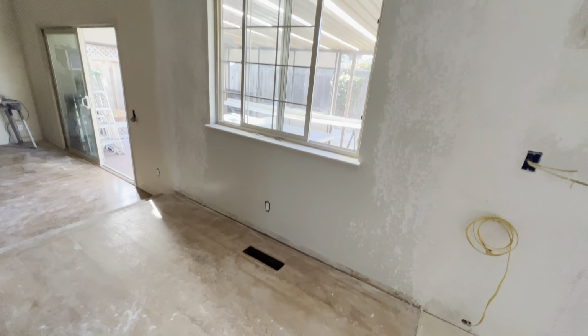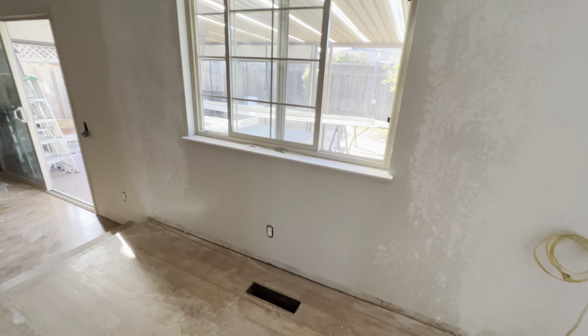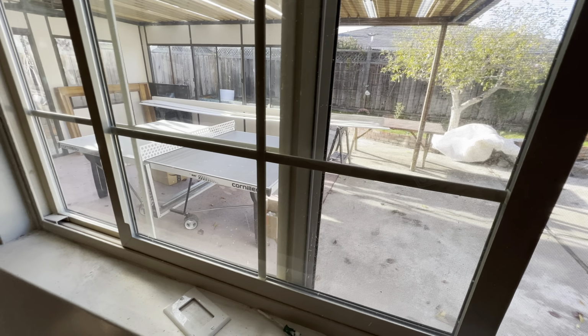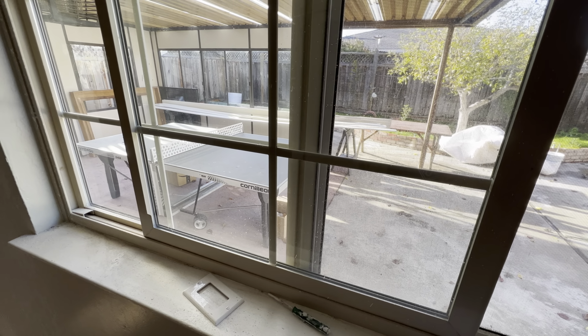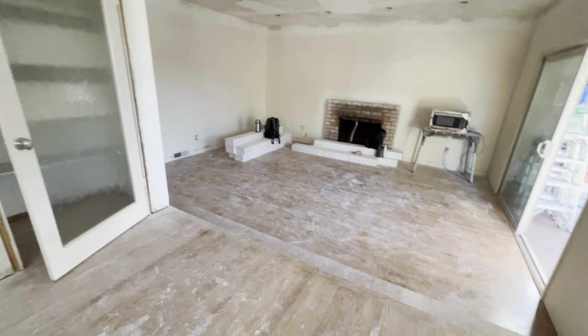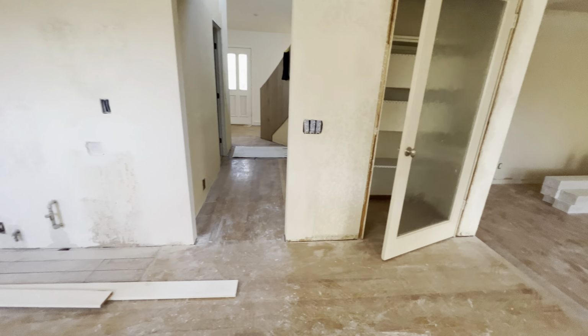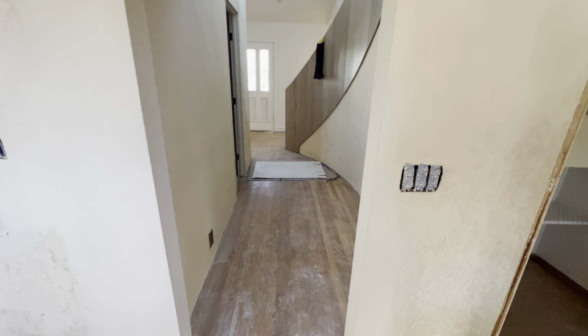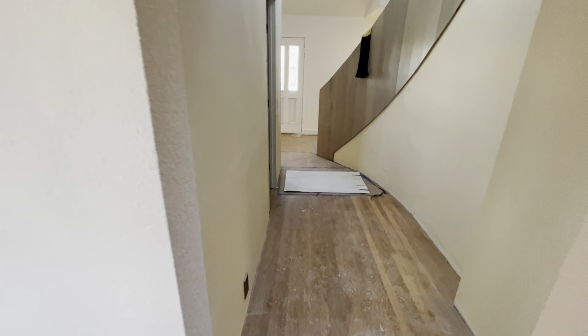Then he took all those baseboards out to reuse them. Because now material costs are so high, we have to repurpose what we can. You know what I mean, Mom? Mm-hmm. He's gonna redo the shelving in the pantry here.